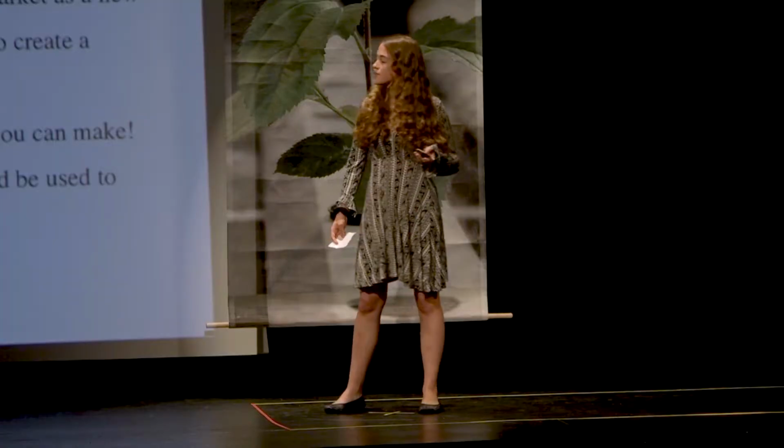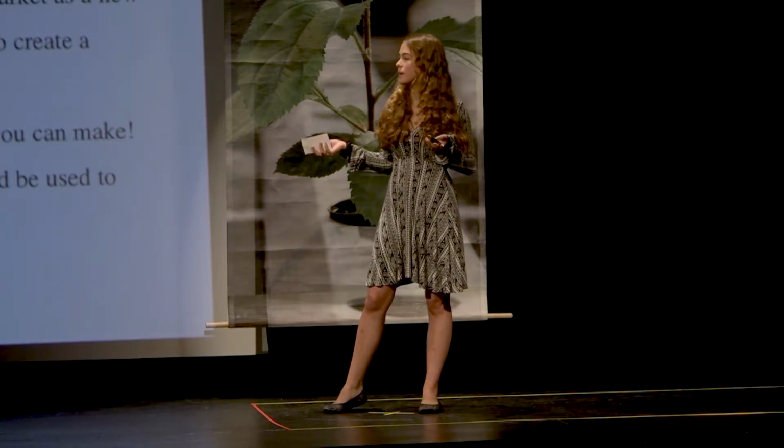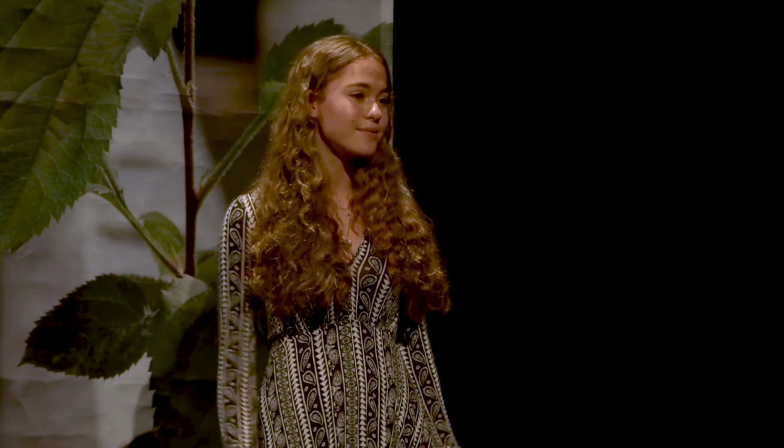So I encourage you guys to go out and see what types of environmentally friendly inventions you can make and inspire others to take advantage of items that instead of being wasted can actually be turned into stuff like plastic. So yeah.